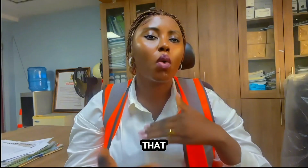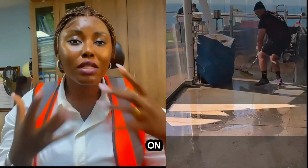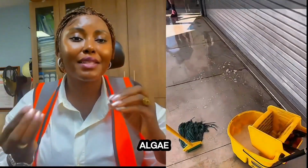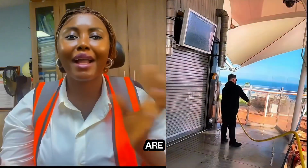There's no obstruction that will lead to water staying for too long, because on these ships mostly there is snow, and you find algae and all those, making the floor slippery. You want to ensure all these are cleared so that there are no trips and falls.